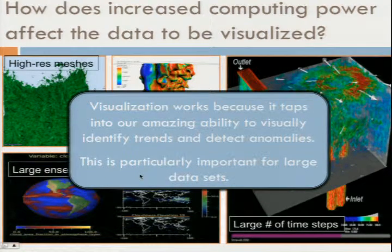So why does visualization work? Visualization works because we have this incredible ability in our brains to look at pictures and either identify trends or detect anomalies. And so by making pictures like this, we're tapping into this great hardware we have. When you start thinking about really big data, visualization is a very effective way for us to understand that big data. It's not the only way. It's one piece in the bigger ecosystem. There are statistical techniques, there are lots of analysis techniques, but visualization is a very important one for allowing us to understand big data.